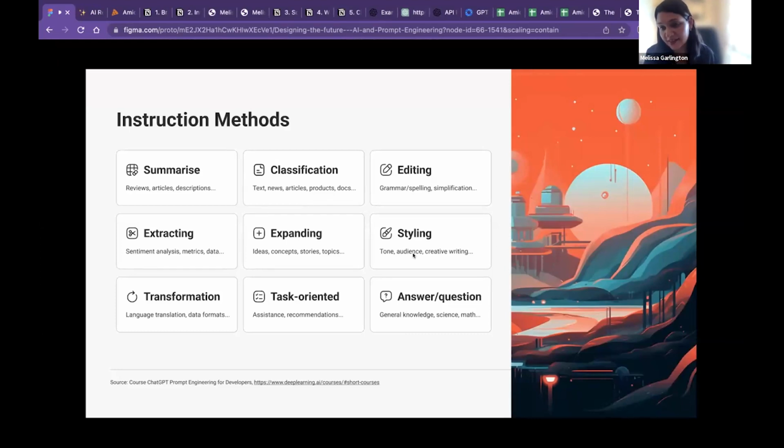And this is exactly what I was going to refer with styling. Styling is referring to the tone of voice that you want to use with the prompt. Who is your audience? It's really good with creative writing as well. So you could say, look, I want you to use the tone of voice of Aristotle or of Shakespeare, or maybe you're a pirate right now. So can you use the language of a pirate in this chat?